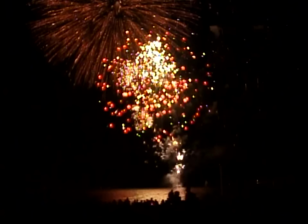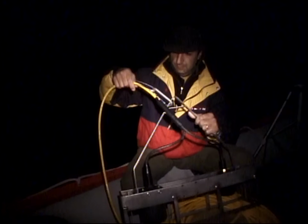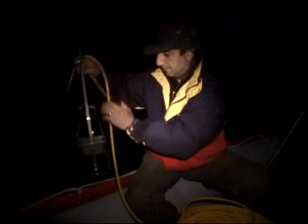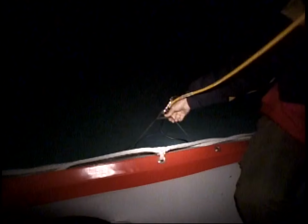After spending the evening with my family, enjoying the Canada Day festivities and fireworks in Port Dalhousie, good friend Frank Parsgar and myself set out to use a drop video system to check the identity of the object detected 5 years earlier. The drop video system consists of an underwater camera and light mounted into a framework. This would allow us to visually determine what gave us that anomaly.